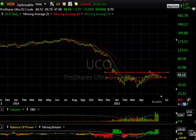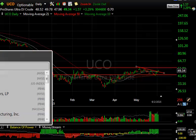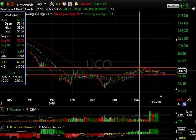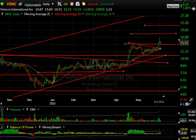Now the oils are acting better, and if you look at the ETF for oil, UCO, huge volume in here. USO looks very similar. I think they're both headed higher. I think the price of oil is going to surprise a lot of people and move into the high 60s, 70 range. If that happens, you'll see this up here on the USO up near 22.5, and on the UCO we should test and take out 53.60. That's my next target.